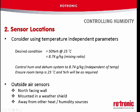So moving on, this is just very briefly to touch on the idea of using a parameter like grams per kilogram. Let's say our desired condition is 50% RH at 23 degrees. That gives us a mixing ratio of 8.74. All we need to do then is ensure that our control system is delivering 8.74 grams throughout the system.